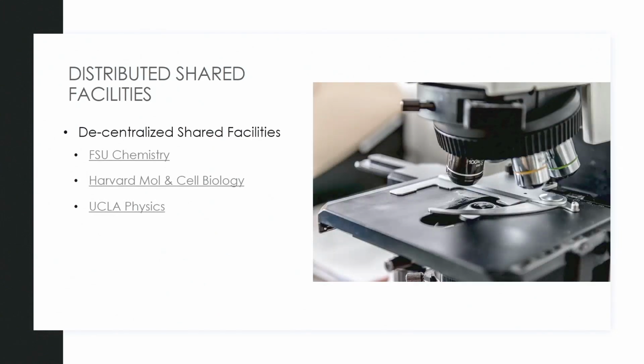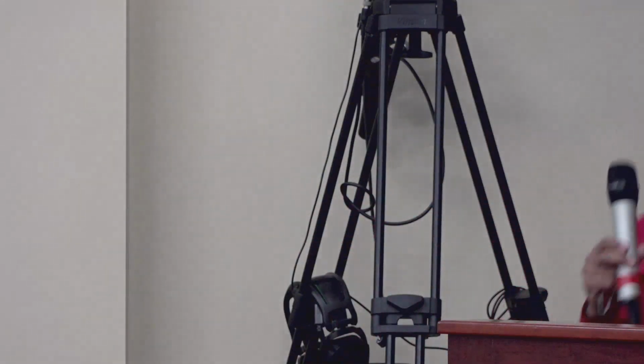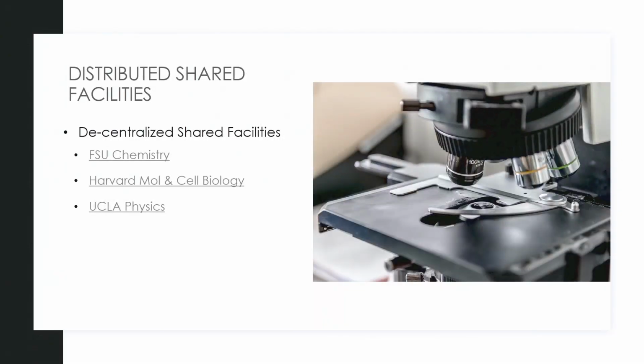And then in the distributed shared facilities, which FSU is one of, you have department-type facilities. The FSU chemistry department is one example, and Harvard's molecular facility, I just gave some examples. It doesn't mean they are the only ones. These facilities are managed by the departments, and the staff in them report to their chair or department head. And I work in one such facility.